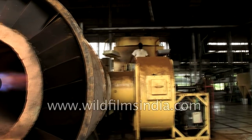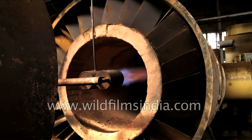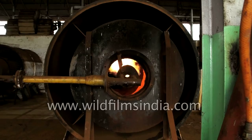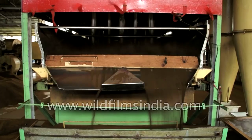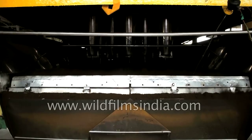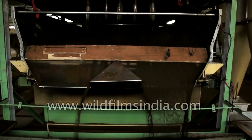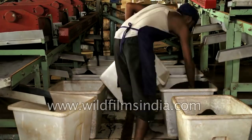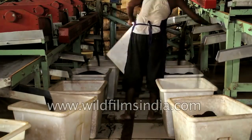This next step is called firing. Here the leaves are dried by heating them at a temperature of 270 degrees Fahrenheit. This is done to bring the moisture content below 3%, which stops the further oxidization of the processed leaves. After this final processing, the tea leaves are poured into buckets and weighed.